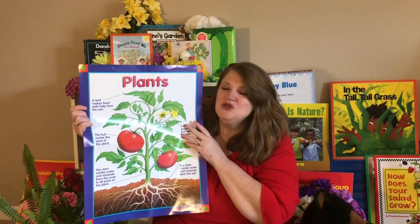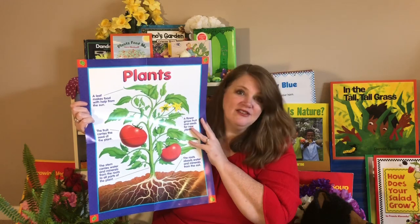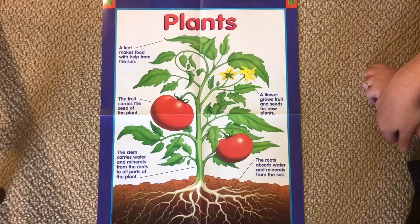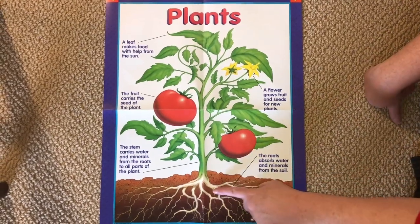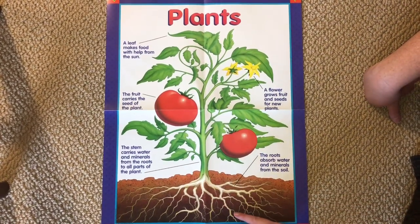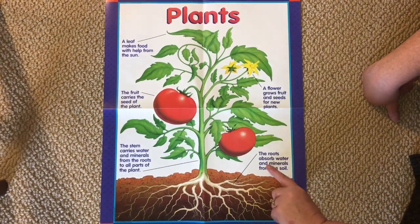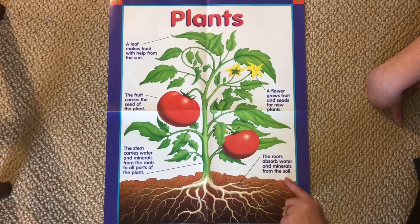So I've got a poster here that helps us see the different parts of the plants, kind of like the ones that Kelly had. So here we see a plant growing, and what are these called? Down here, the part that grows below the dirt. Those are the roots. The roots absorb water and minerals from the soil.